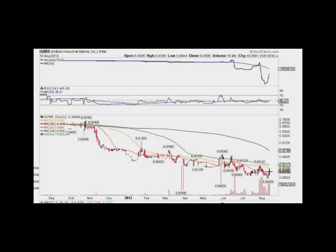If the stock can get above this 20-day moving average, I'd like to see it hold that and close above the 20-day moving average. We've seen it before when they break above the moving averages, and as long as they can hold above them, then that's bullish.